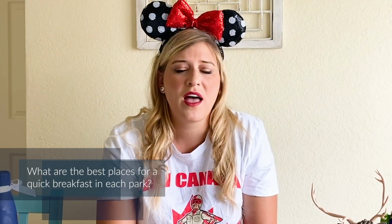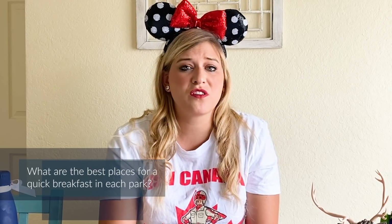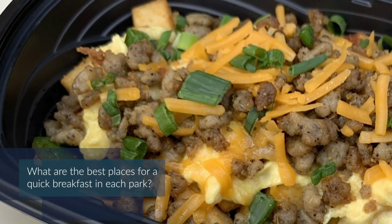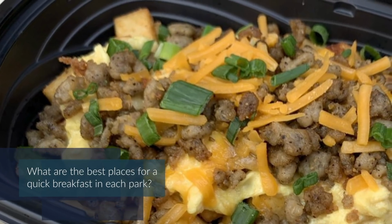At Animal Kingdom, if you want something quick, I would go to Kusafiri, where you can get that giant Mickey-shaped cinnamon roll. That would be a great breakfast. Or if you're looking for something a little bit fuller, a little bit savory, you can go to Yak and Yeti. They do breakfast there, and they do breakfast bowls and some breakfast sandwiches, tater tots, that kind of thing.